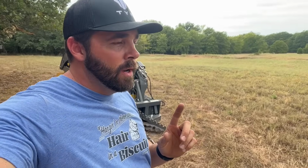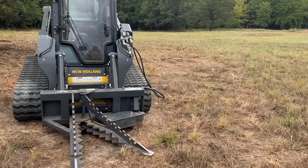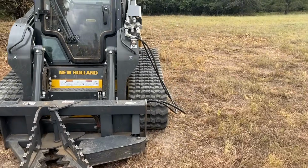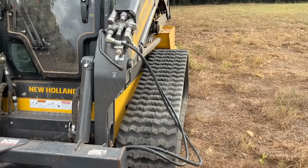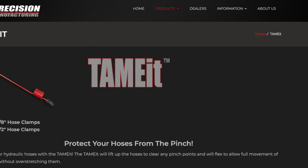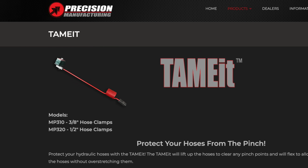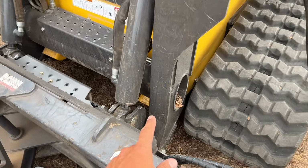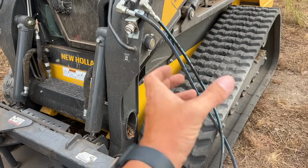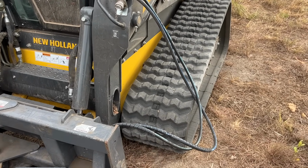I do have one issue that I can see is going to be a problem, and that is these hydraulic lines. Dusty's had some issues before, and they make a product to solve this problem, and it's called the hose tamer, I believe. It's like a rod that connects on and comes up on a spring to hold those hoses, but you know, not good when they're rubbing up against the tracks.